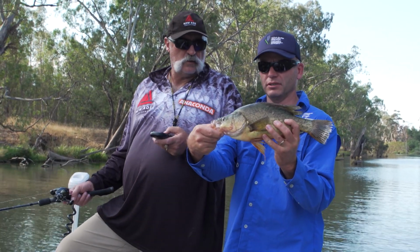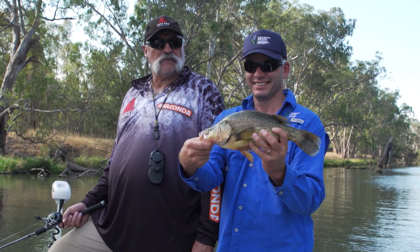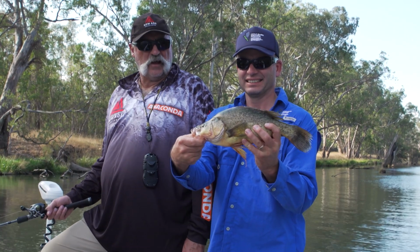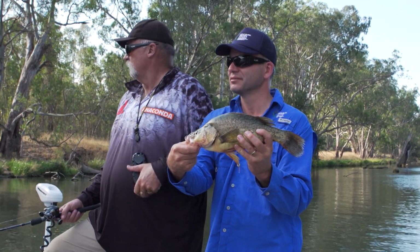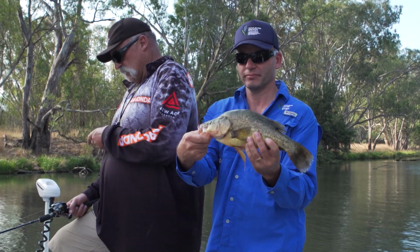Nice little healthy fish. What's the legal limit of a yellow belly, Squiz? That's dinner, isn't it, Merv? I think it says 35 yellow belly. We'll have to check that. Don't quote me on that. But we're not keeping the fish anyway. We're going to let him go. Absolutely. So he's not dinner.